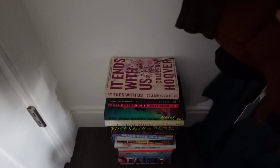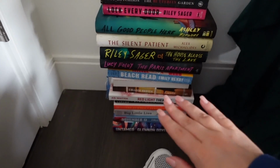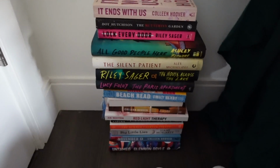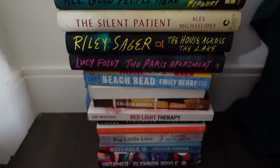So right now I just have all of my books over here just on the ground. I'm so excited to build my new bookshelf because I can evenly distribute these throughout it. But there's something about them all being in a stack like this that's just a vibe to me.